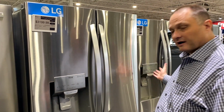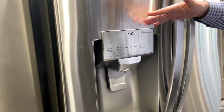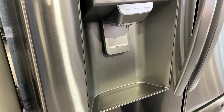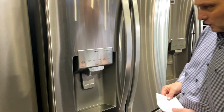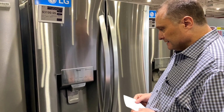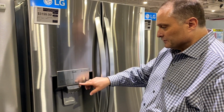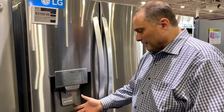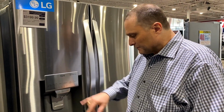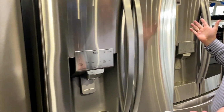Let's start from the outside. They've got a dispenser here that's large enough to fit just about everything you want inside, and it's really easy to control. All of your controls are right here. And as we see, you can even do measured fill, which is something that very few refrigerators have. If I want to put 4 ounces in a drink, I can just go like that and walk away, and it goes all the way up to 32 ounces. It's got the most beautiful stainless steel sheen to it.